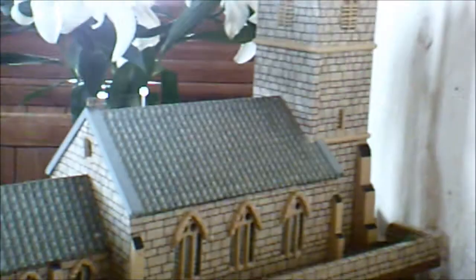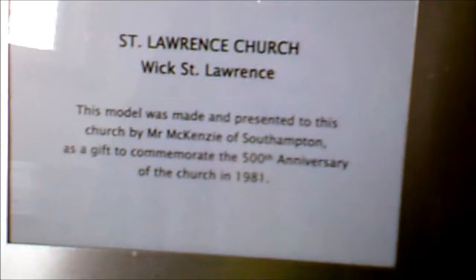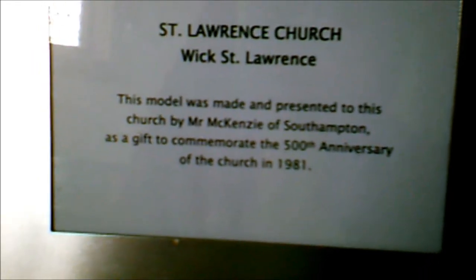There's the organ quite close. There. And I'm going down these steps from the pulpit. But that leads into the tower. No. Not outside that one. There's a nice little model of the church there. This model was made and presented to this church by Mr. Mackenzie of Southampton as a gift to commemorate the 500th anniversary of the church in 1981. Oh, that was a nice gift, wasn't it?